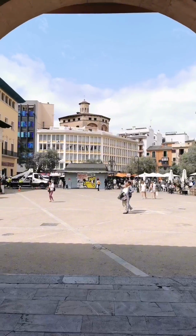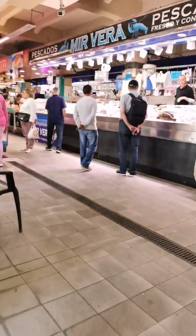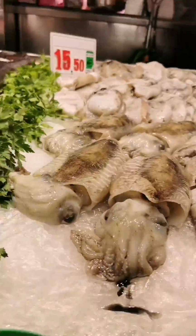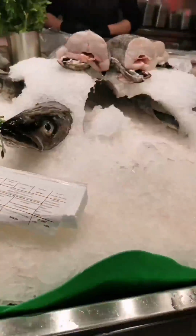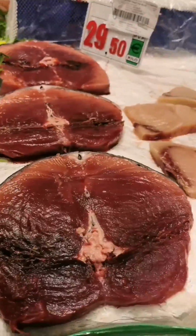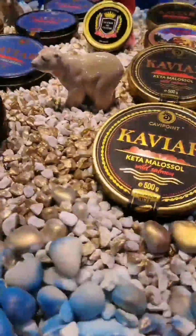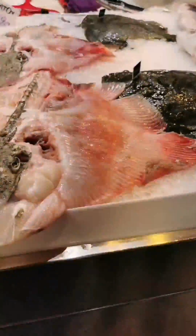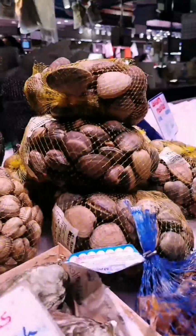Our first stop is this market called Mercat de l'Olivar. If you are a foodie or just love experiencing local culture, this is a must visit. Let's dive in. The market opens at 7 a.m. every morning, and as you enter, you will be greeted by an array of colorful stalls with fresh fruits, vegetables, fish, and meat. Here is the seafood section where you can find everything from prawns to clams to octopus and freshly caught fish that just arrived a few hours earlier.